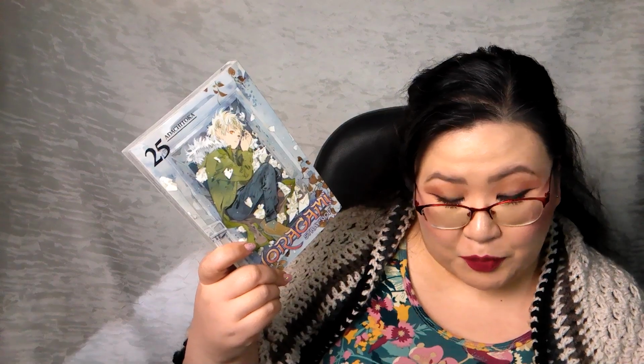Volume 25 of Noragami by Adachitoka. This one's published by Kodansha, rated older teen. We are not up to date reading this one, but we want to be. And so we used one of our shared credits to pick this one up.